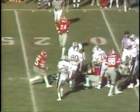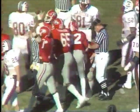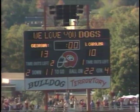One play, that's it. The snap, the clock. Carolina has one timeout remaining. It is not called. The game is over.